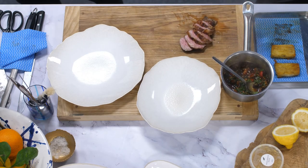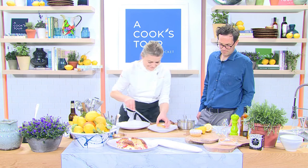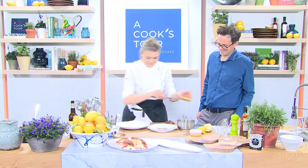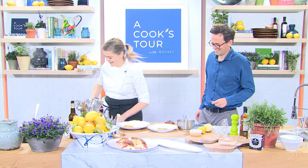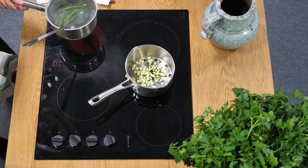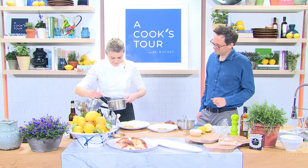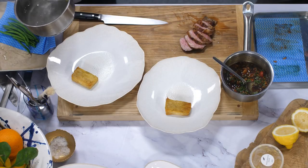Right, so let's assemble the lamb. We've got 2.5 minutes left. Let's get the lamb on. And these plates are two different sizes, so don't worry, we like mixing it up a little bit. Okay, those beans look great. I'm just going to pop them on here. So strain the beans.